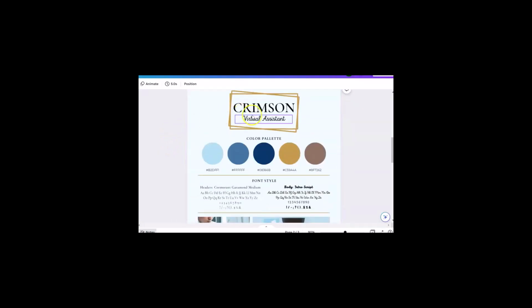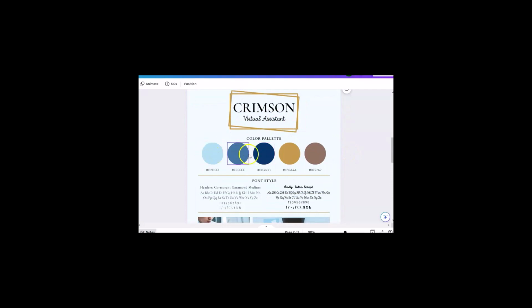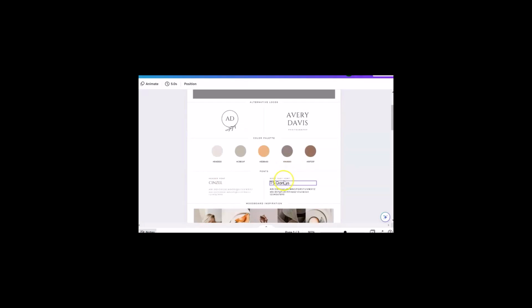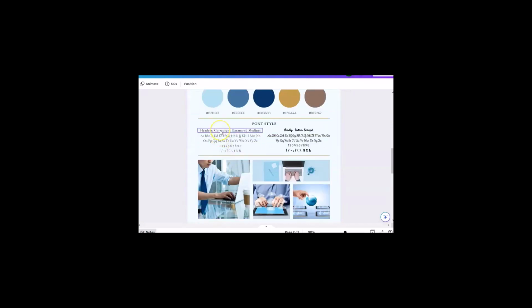Now, here is a virtual assistant. Here is what you want to call a logo or their branding. Crimson virtual assistant, and in that frame they have 5 different colors, 3 shades of blue, a gold, and a brown. 2 different fonts, and you'll notice this person didn't have a script font. They were very serious. A block and a lighter kind of classic font. And then, so they have a regular font, script font, and some pictures.